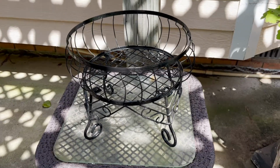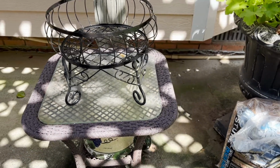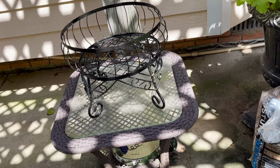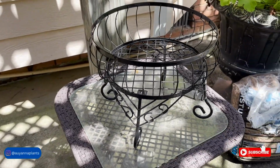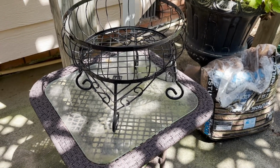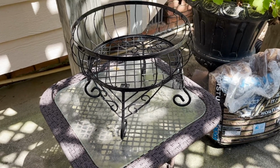Okay, so I wanted to show you the finished product. I think this is great. You can tell that it's black and not white, because I know how I am. I'll just keep on and keep on, and I'm like, this is enough, because once you put the coconut coir liner in, everything will start coming into play. So I wanted to go get it now, but it's hot, the traffic, and so we're just gonna wait.